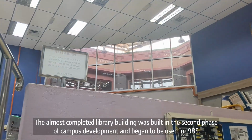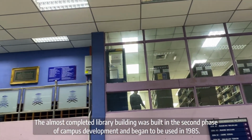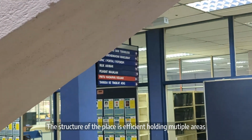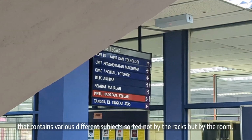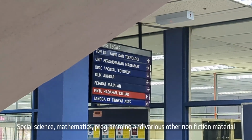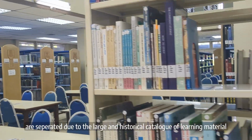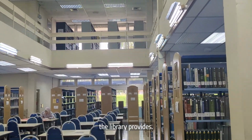The almost completed library building was built in the second phase of campus development and began to be used in 1985. The structure of the place is sufficient, holding multiple areas that contain various different subjects sorted not by the racks but by the room. Social science, mathematics, programming, and various other non-fiction material are separated due to the large and historical catalogue of learning material the library provides.